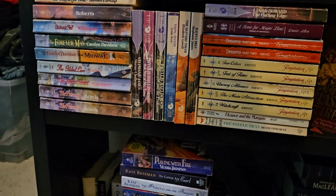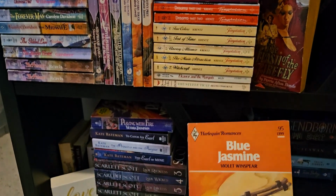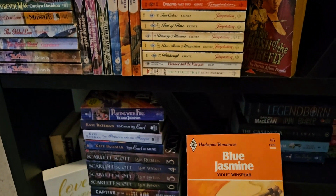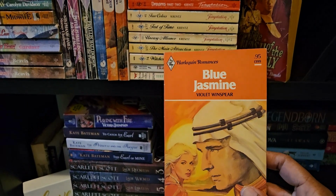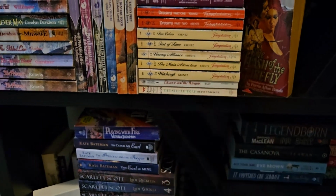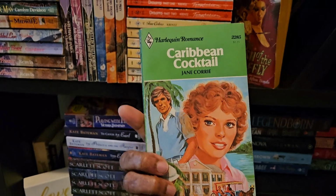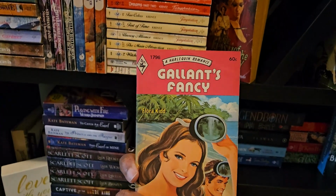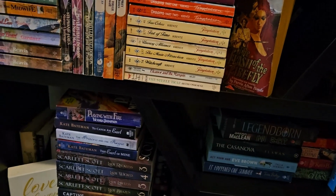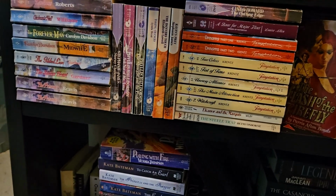And these are old books right here. I had quite a few of these too. I kept a few of them and I got rid of a few of them. Look how old that is. Harlequin romance back in the day. I had quite a few of these. There you go. Quite a few of those.